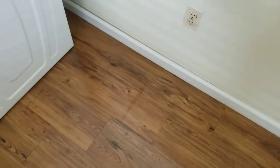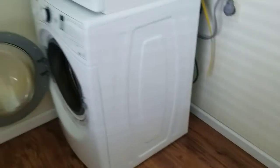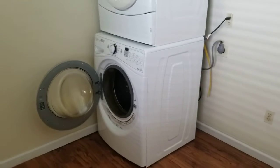And the floor in here looks good. Again, unmarked, undamaged. There might be some slight separation in a few of the boards, but nothing major, no problems there. Maybe a little bit of staining right over here to the right of the washer dryer and a little scratch, but all good. Alright, so here's the washer dryer in the right bedroom.